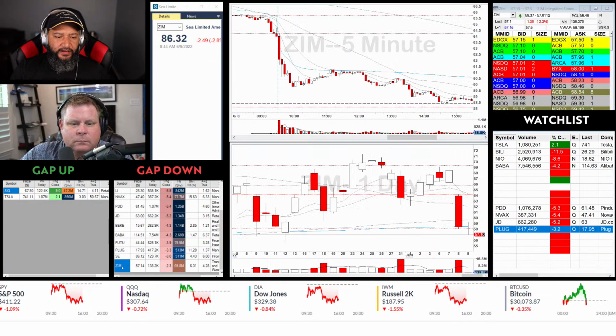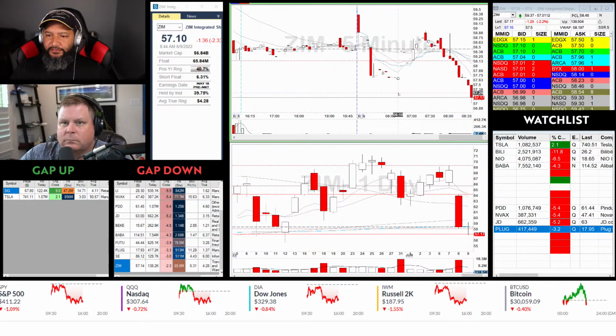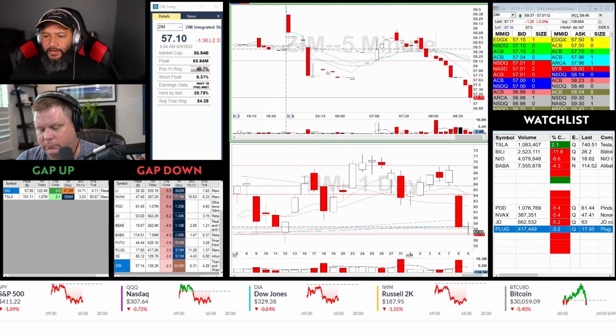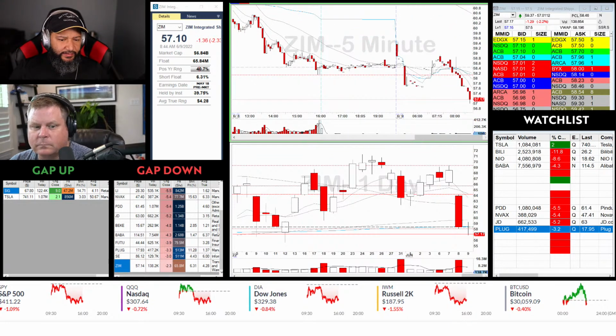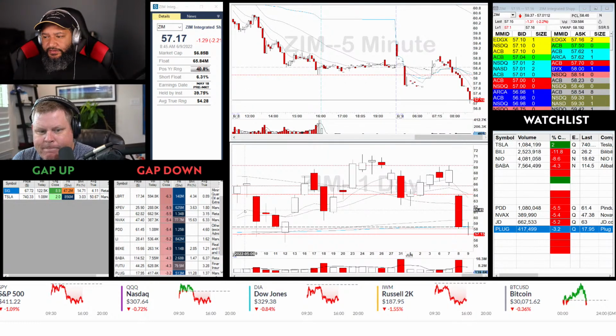Possible for now. ZIM, this is the one that gapped down, and look at the sell-off yesterday. This morning, I'm not sure how this is going to be, guys. The spread is not great on this $50 stock right now, down 2.2. I'm just not a fan of this at the moment, so we'll keep it off the list for now. All right, I think we have, for what it is, not bad, but again, not great. We've seen better for sure. Let's take it to you, Norm. What do you have this morning that you like?